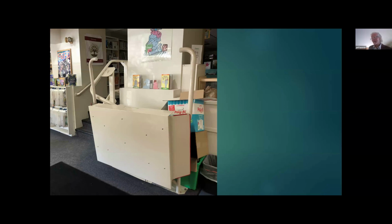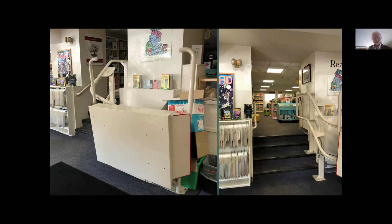And then we also have this, which is helping us address getting access to the other little levels that the building is sort of confounded with, up 4 steps into the littlest kids area of the library up here, right?